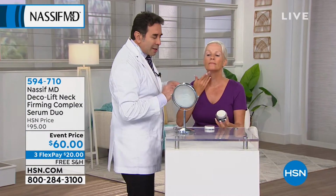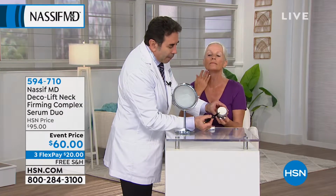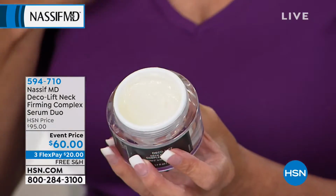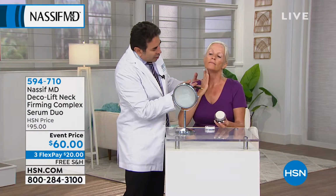So if you notice what she's doing, she takes a little bit, and let's take a look at how creamy and luxurious this is. Let's take a close-up look. This is what the product looks like right here. Now she takes a small amount and gently starts going in an upward motion, and she does her décolleté and her neck. You can do this once or twice a day, especially because a lot of the sun damage occurs in this area, especially the neck.